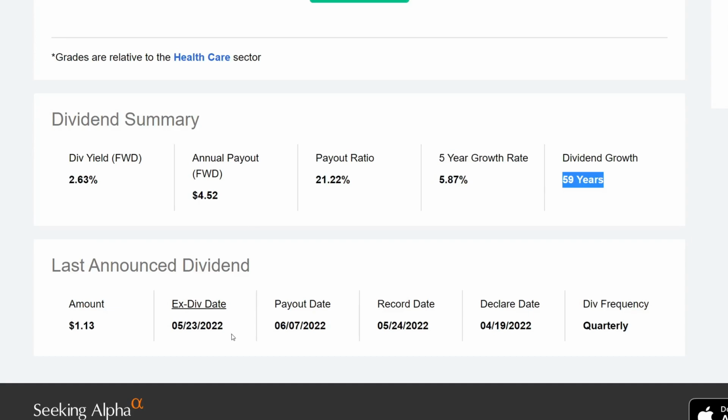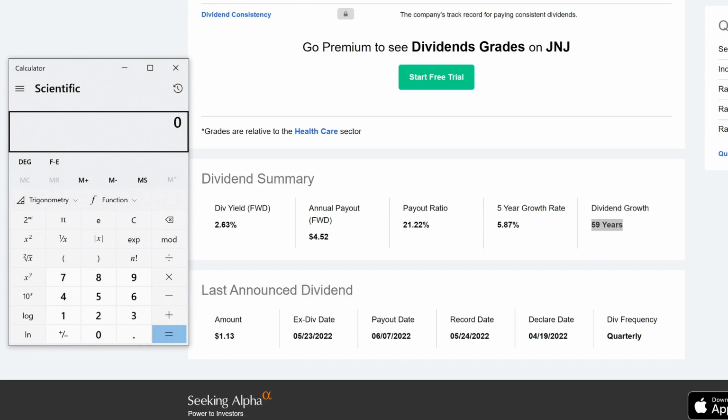But let's go ahead and pull up the calculator, guys, and we can start crunching some numbers so we can find out these results, which are always really fun to calculate.